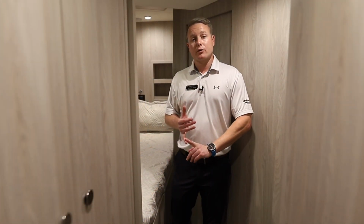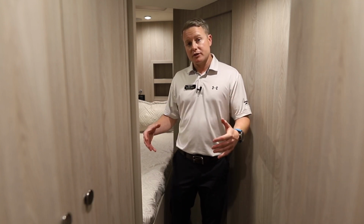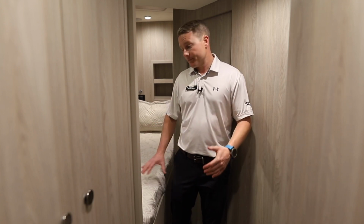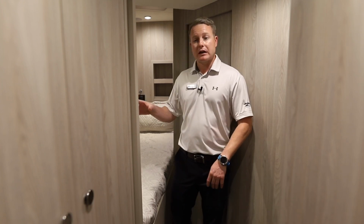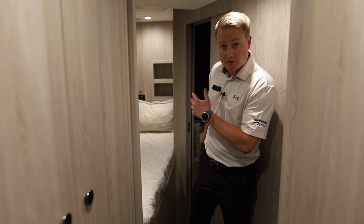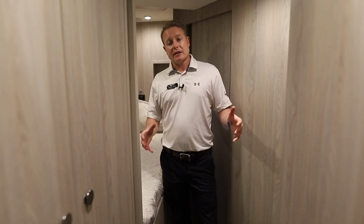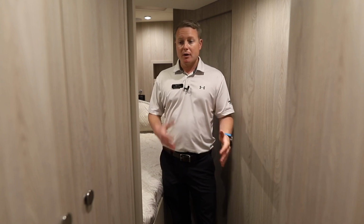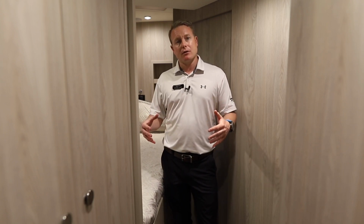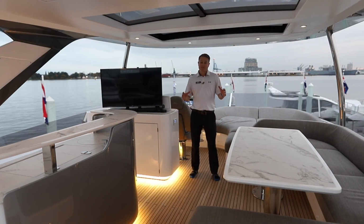So whether you are an owner-operator or a captain with crew, the crew stateroom is all the way forward on the boat. You get a nice little bunkhouse, television, separate bunkhouse, 2 more berths in there, head, and of course lots of storage. Other nice thing, full washer and dryer forward. So again, whether it's a crew and a captain or a place for the grandkids, definitely a place to hang out.